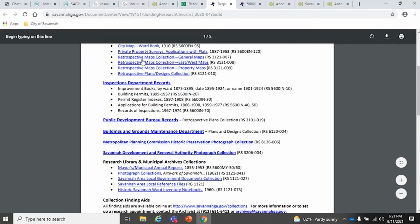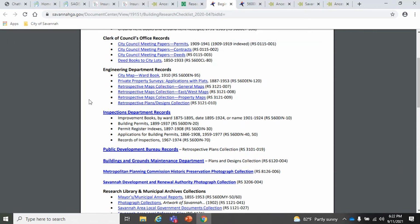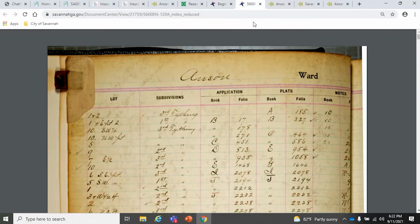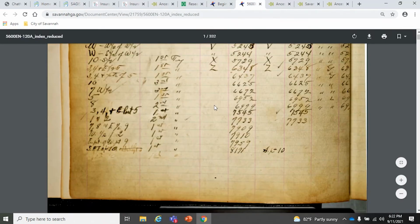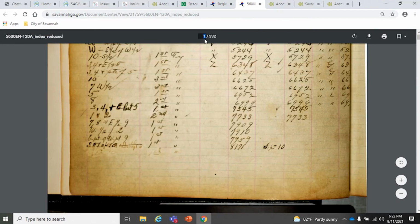I'm really not overly worried about finding any maps or plats that show the area. But that's definitely just a personal choice. I'm really just after date and record of when the building was constructed. But I am interested in these private property surveys, applications, and plats. So I went ahead and I opened up the digital copy of the index. I'm going to go to the Stevens Ward page.